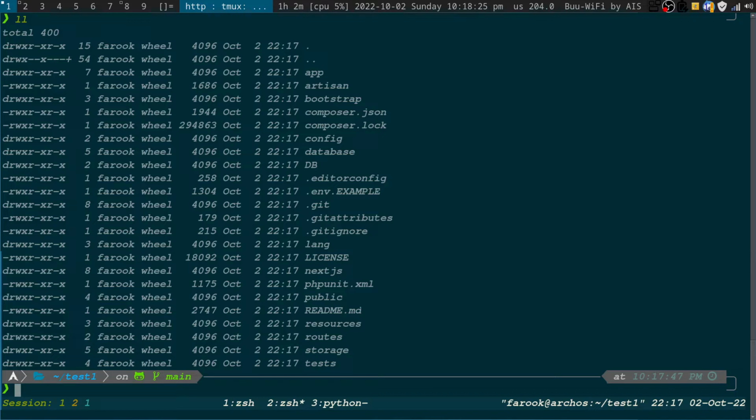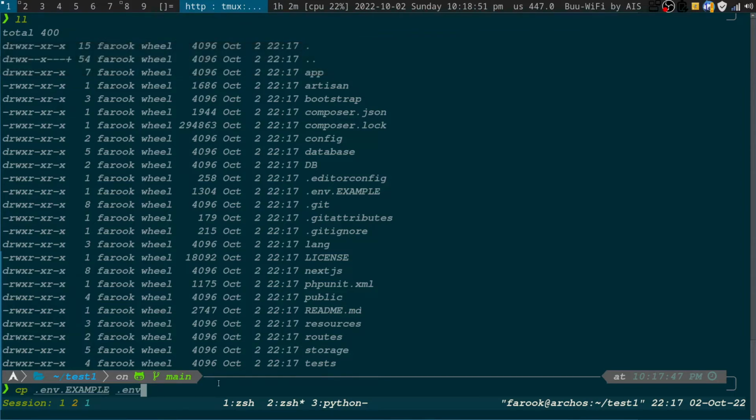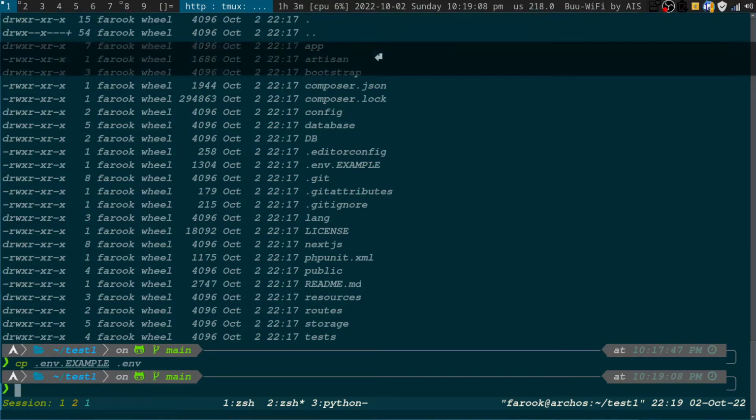Now the first thing you're going to do right after you clone the repo, you see the file called .env.example right here. This is what we're going to deal with. It's the first thing. All right, so I am going to copy this file. .env.example is going to be copied to .env. So you see the command that I typed in here: cp is to copy, .env.example is the file name, press space one time and enter the file name called .env. Now let's hit enter.